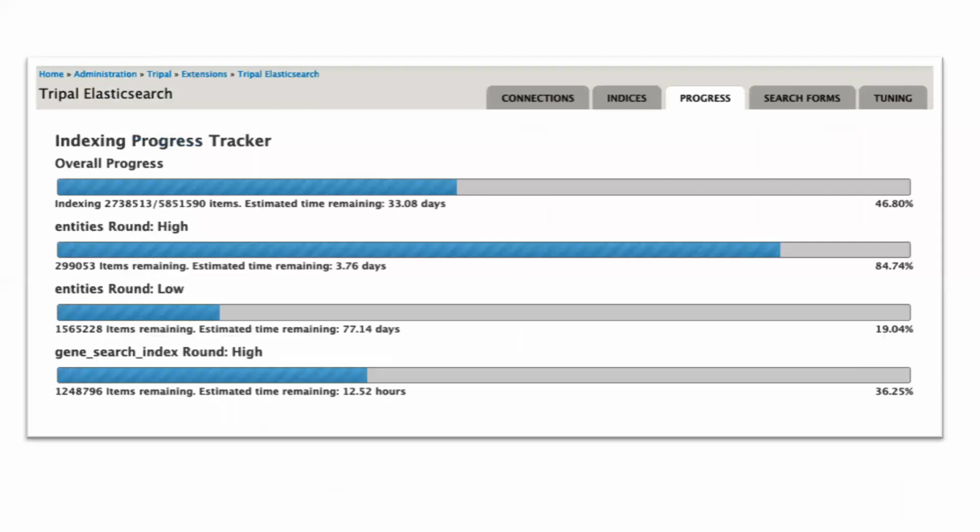If you are indexing things, it will give you progress bars. Here we're indexing 5.8 million items. It's going to take 33 days, so it's not necessarily super fast. Depending on how much you're trying to re-index, it's probably a bit better to, as you're adding data, just index the things that you're adding instead of indexing from scratch. So the first time you index, it's going to take quite some time. This is actually much faster than that now. Yeah, and this is our first foray into this. It can definitely be much faster.